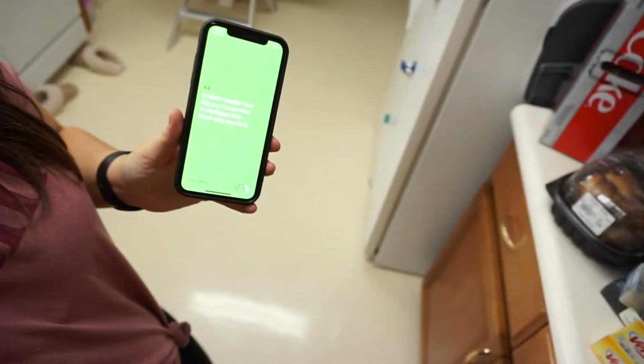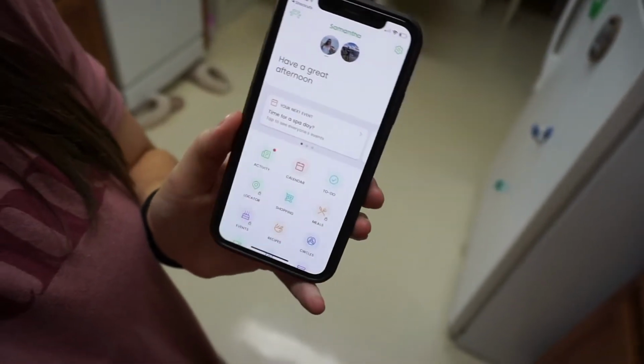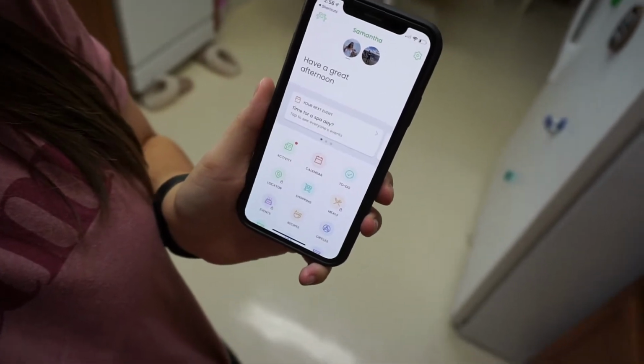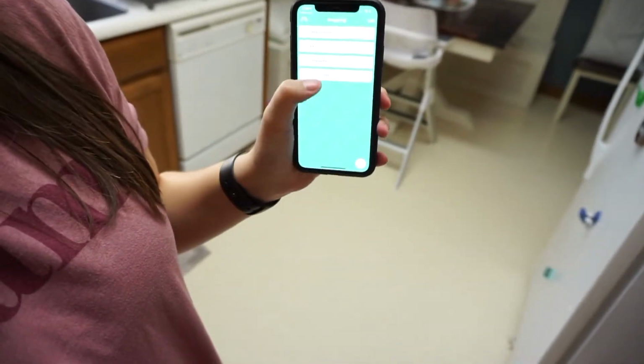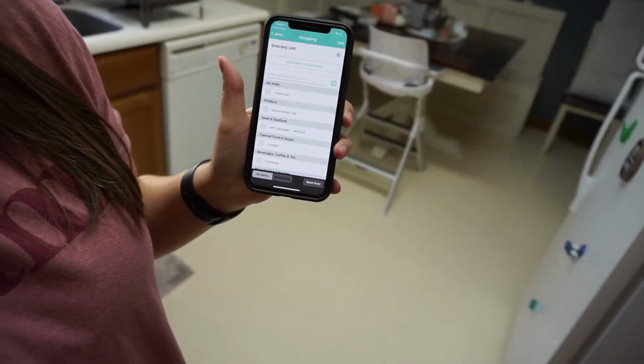So I actually use this app called Picnic. It's a family share app, so you can sync up your calendar, so me and Ethan can both see each other's plans, like important events that pertain to both of us. And then it has a shopping list, which I really like. So we have all our different lists. This is our grocery list, and you can add stuff and it'll pop up on their phone as well. So we like to use that so we can keep track and always add and never worry about forgetting something when we go to the store.